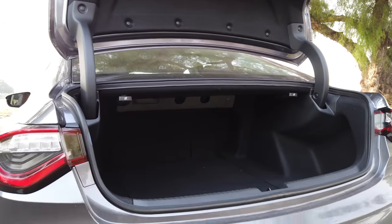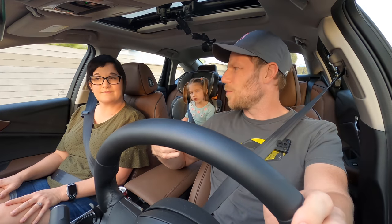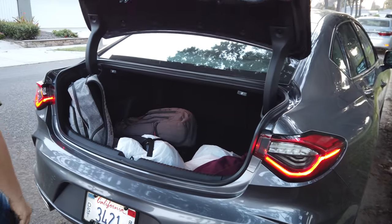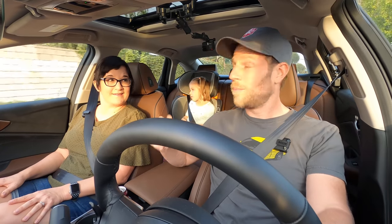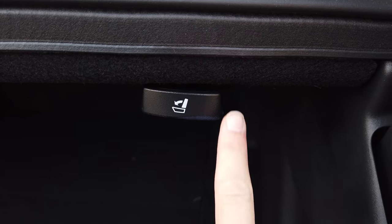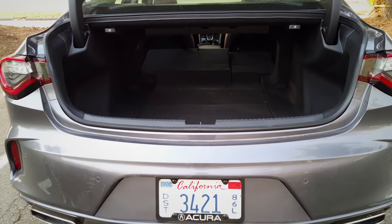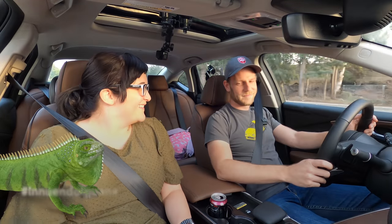In terms of cargo space, there's 13.5 cubic feet, which is not a ton of space. You can get a lot more trunk space in an Accord. So if you've got a lot of family gear, then you want to measure your TLX before you go buying it. But one thing I do like is that when you flip down the rear seats and there's releases in the back, they have a pretty wide aperture. It's a pretty big hole through which you can jam large loads.